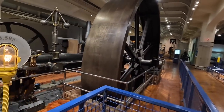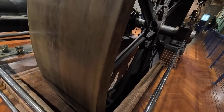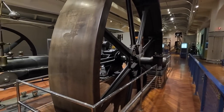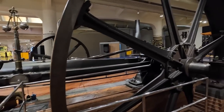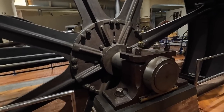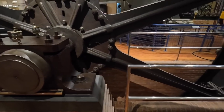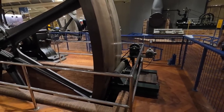Look at the flywheel on this guy. See the pit? That is one of the most beautiful things I have ever seen. It's huge. It really is. And to be this close to it, it's awesome. The bearing journals and the oilers to oil the bearing. Beautiful.